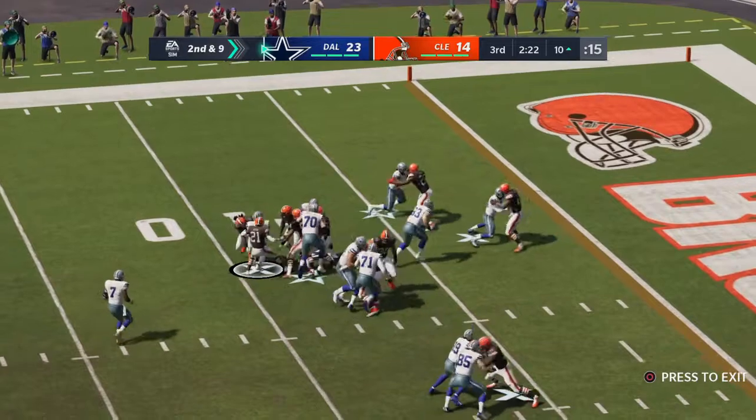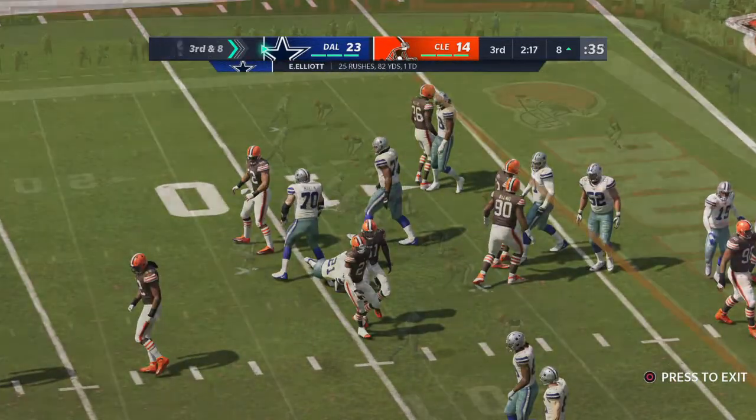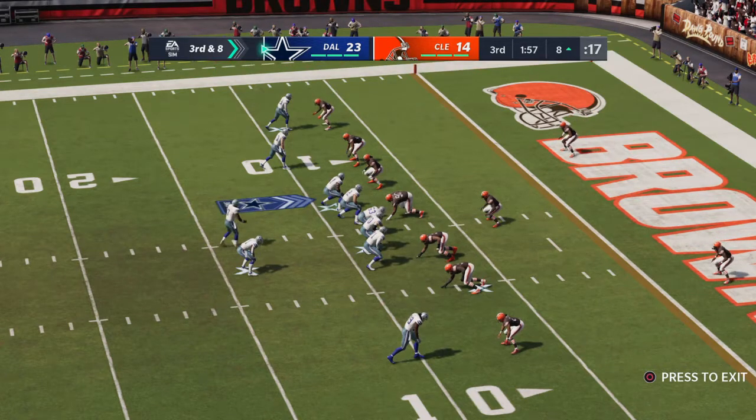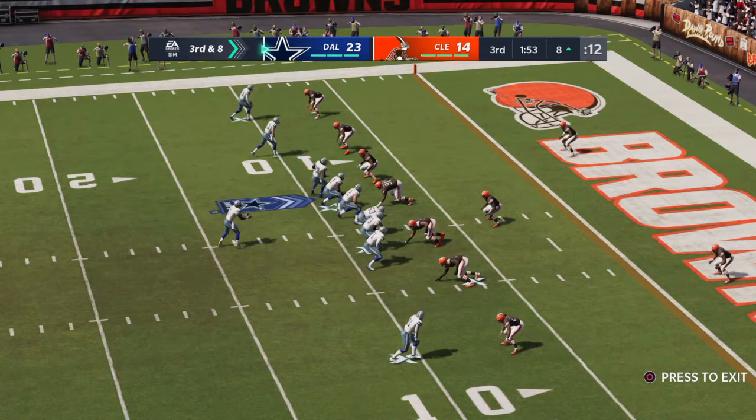Elliott. And only about a yard there as he takes it from the 9 to the 8. Ezekiel Elliott, the ball carrier. He was brought down at the 8-yard line. It's a gain of a yard, and it's 3rd down.